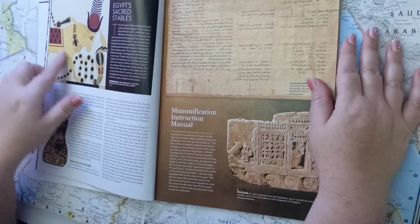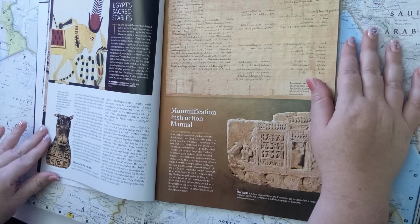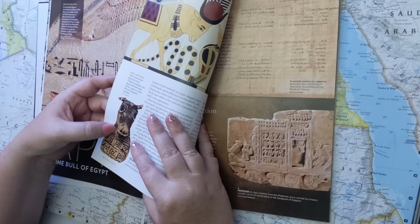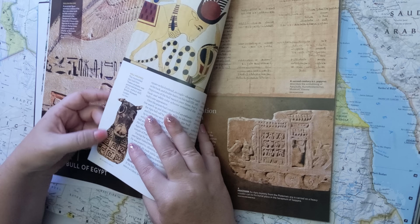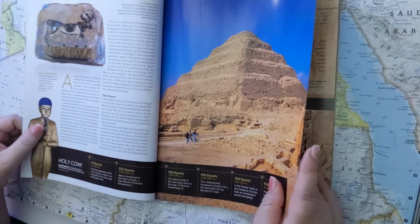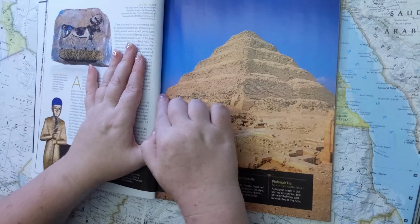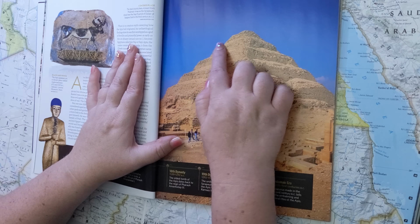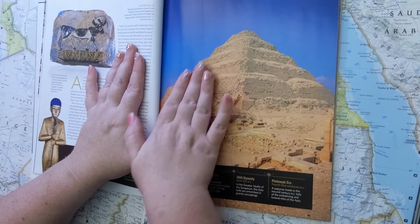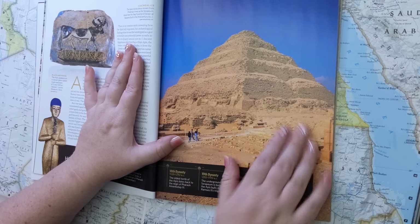We've got a sacred bull here and a sacred snake, too. And this is an actual mummified Apis bull. There's his head and torso, I suppose. Really beautifully wrapped, right? They gave him big eyes. This is a very famous site in Egypt. It is the Step Pyramid of Saqqara. It was the first Egyptian pyramid, probably the first pyramid, to be honest. It's a very old structure.